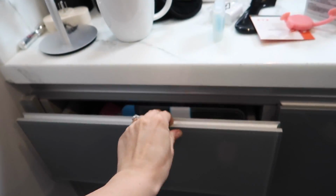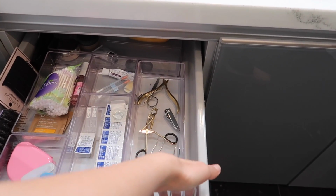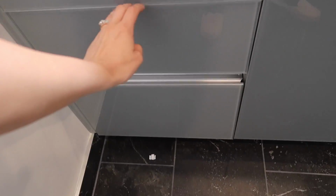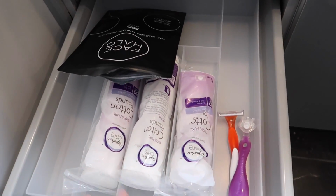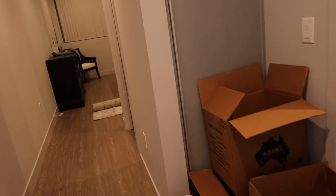And then in here, I don't know what kind of stuff I'll put in here at the moment. It's just my contacts, some tools. I guess I'll just put everyday things in there. And now this is pretty free, so I can put some stuff in there. But yeah, everything is coming along good. Hopefully I'll be able to get rid of all this stuff and put it in my makeup room.